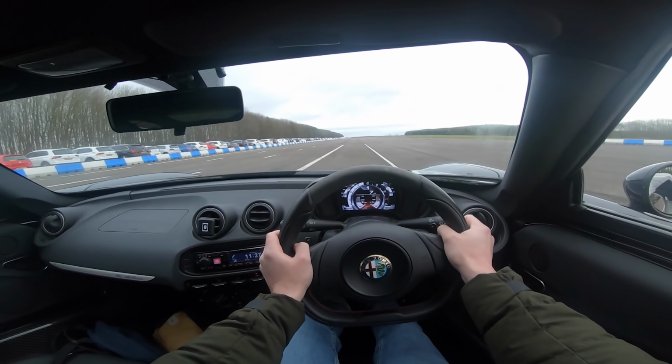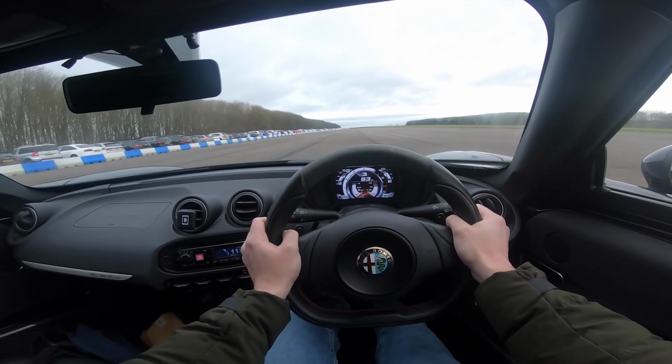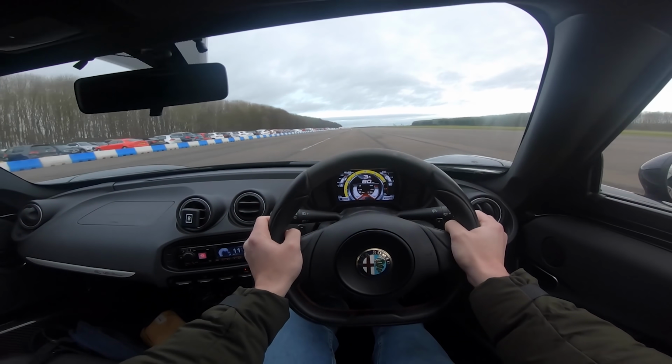The other stuff from a running cost perspective: filling it up is really cheap. You know, 45, 50 quid gives you around 230-odd miles if you drive it sensibly. Insurance isn't too bad. It costs me, at 34 years of age, around about £1,000 a year.